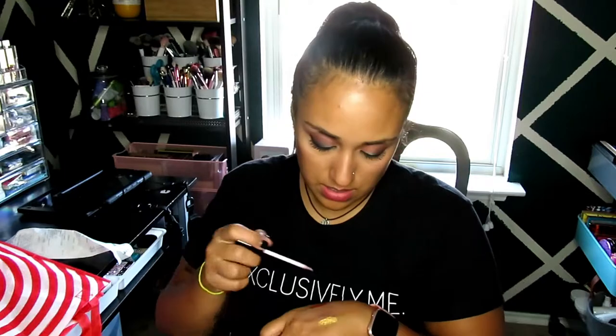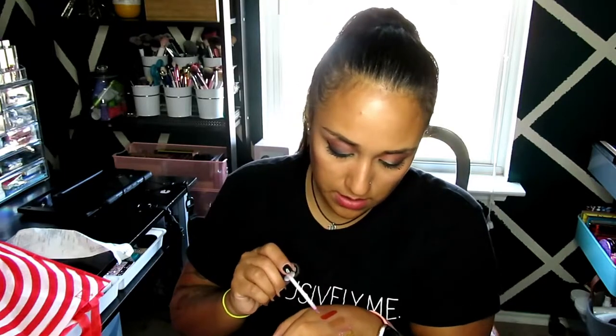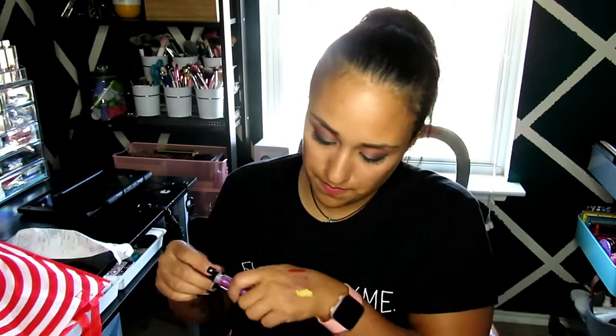$16.99. Now, we have another MAC Dazzle Gloss. This one is in Stop Look. And this one's like a purple shimmer. And it seems to be a little less dense than the pink one. Just like a wash of color and shimmer.